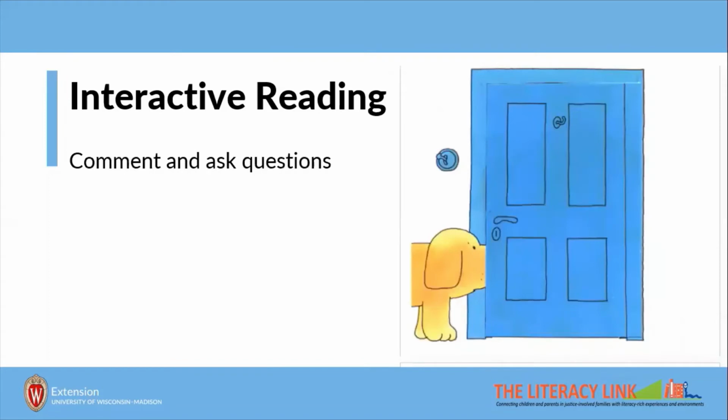We can make comments about the story. We can ask questions about what's happening in the book or what might come next.